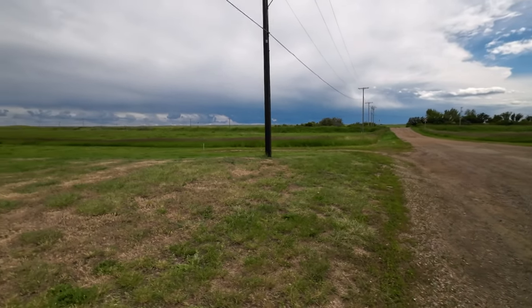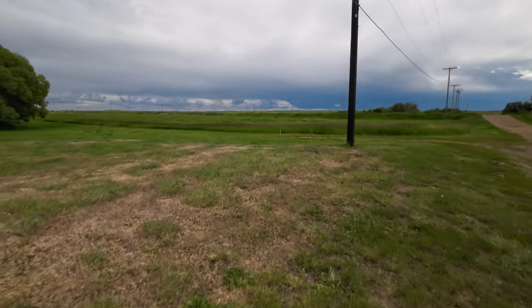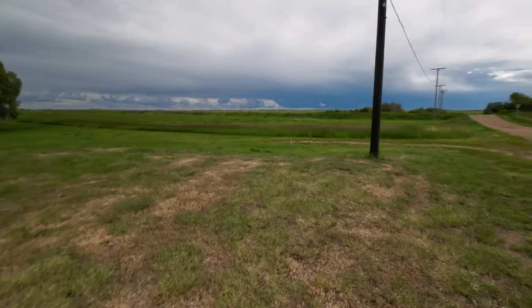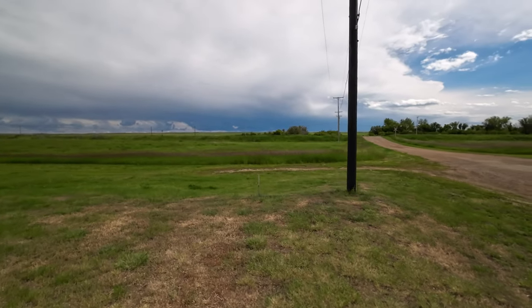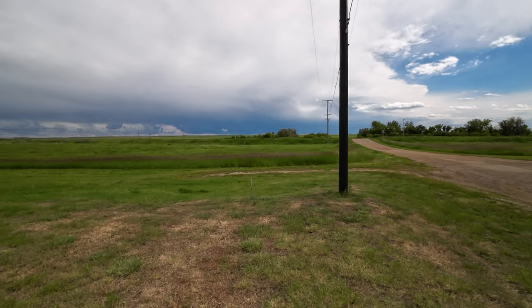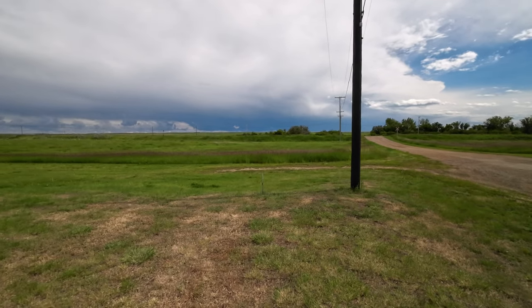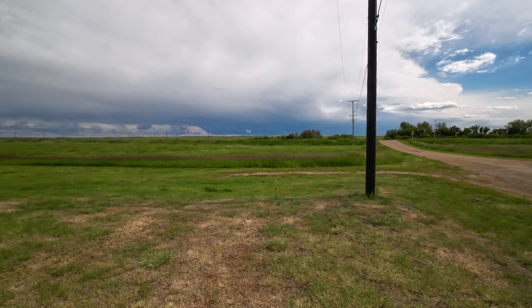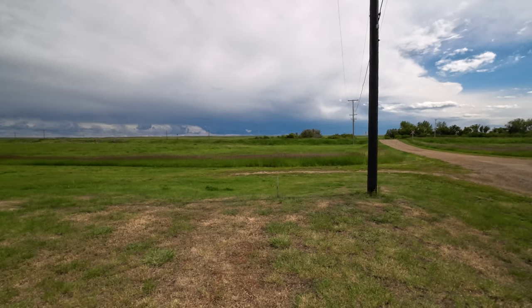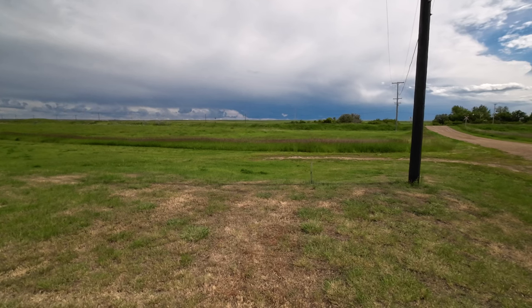I'm shooting this just a little bit after my video in Neville, and as you can see, that's the same storm we were looking at in that video. It's a little weaker than it used to be. It's not severe warned anymore, at least it isn't in Saskatchewan. Not sure if it ever was, but it was down in Montana. Anyhow, we're going to take a look around Cadillac while it's still daylight and you can still see stuff.